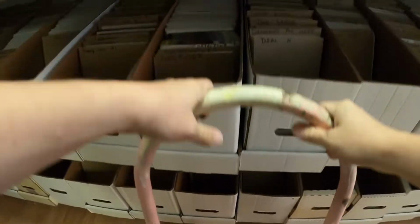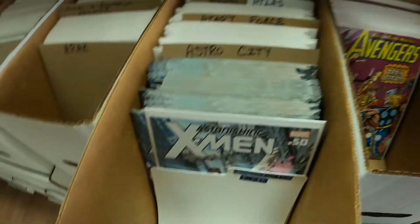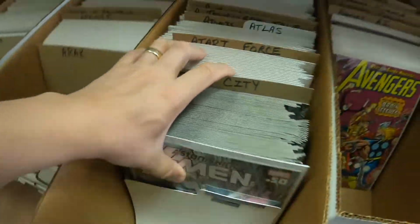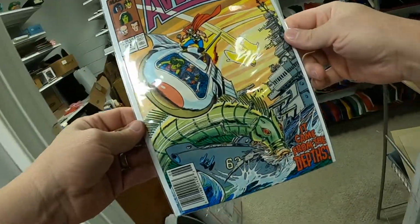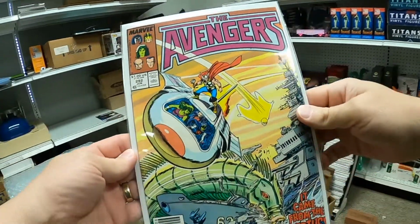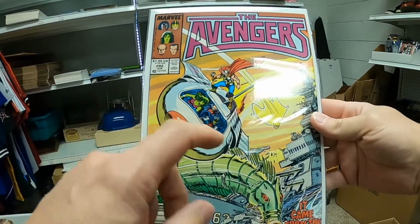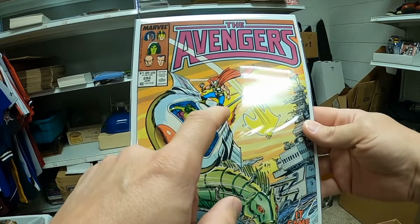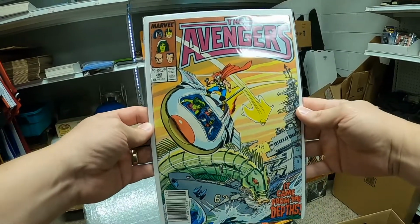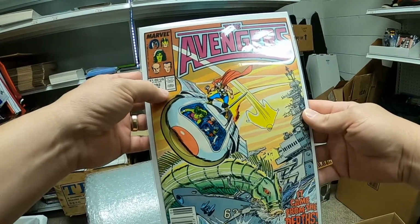And now we have an Avengers comic book. And this is a prime example of what's happening now with the Disney shows and the movies and everything. Because today is Wednesday, so we're getting a new episode of Loki today. I think it's episode 6. And if I had to guess, some characters in here are in the episode 6. Because this is Avengers number 292.